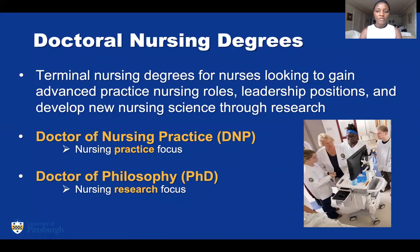Next, we have our doctoral nursing degrees. So these are terminal nursing degrees for nurses looking to gain advanced practice nursing roles, leadership positions, and develop new nursing science through research. We have our Doctor of Nursing Practice, or the DNP, which is a nursing practice focus. Then we have our Doctor of Philosophy, or the PhD, which is a nursing research focus.